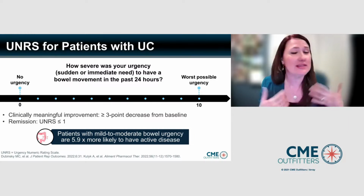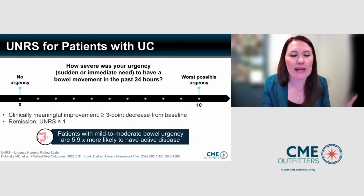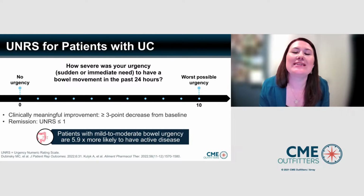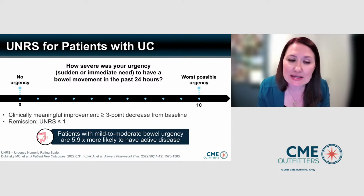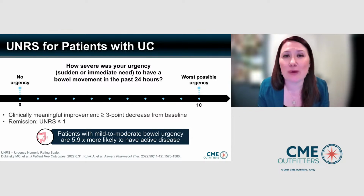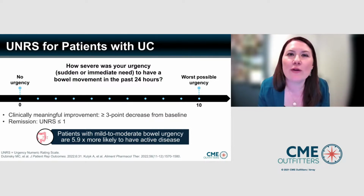Now, I'll let you know, this scale has been evaluated and, of course, validated. Patients looked at the scale and thought, yes, this is a very accurate way to help me describe where my urgency lies within this range, right? So patients were then asked, how severe was your urgency? And that was defined as sudden or immediate need to have a bowel movement in the past 24 hours. And then they would use this rating scale, again, 0 to 10, to help actually quantify where they were on their urgency rating scale.